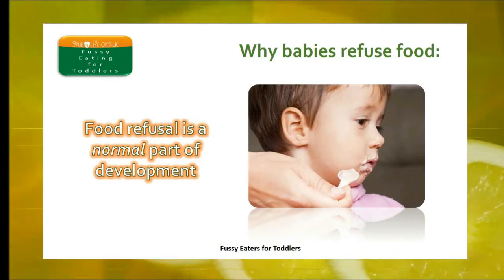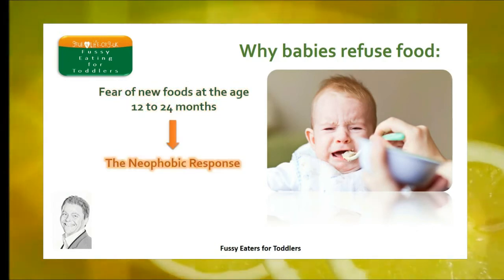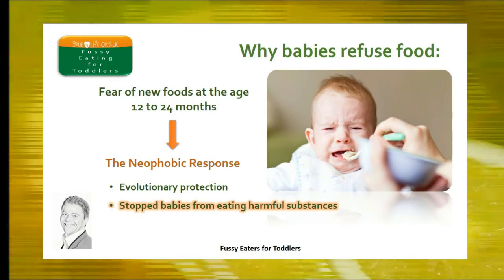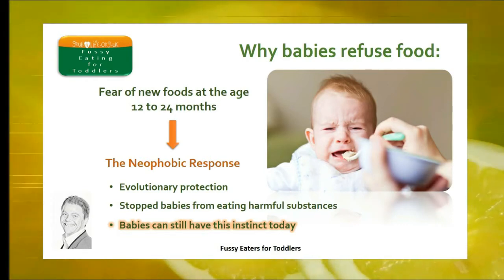Most children refuse to eat at some stage. It's a very normal part of development. When a child is 12 to 24 months old, they may refuse to eat because they are experiencing the neophobic response. This response is an evolutionary protection that stopped prehistoric babies from eating poisonous, harmful substances like rocks, animal feces and berries. And like their prehistoric counterparts, our children today may refuse to eat because of this primordial instinct. So if they look at you like you're trying to poison them, this is an instinct which still survives today.